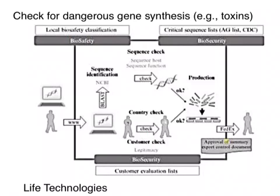So they want to make sure that this is a legitimate sequence that is not something that is a toxin or something that could be used by terrorists. They want to know that it comes from a legitimate customer and that they can be reasonably sure that what is being made in a scientific laboratory will not be used in any way that would be a biosafety threat to the country.